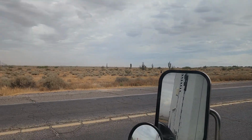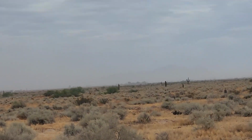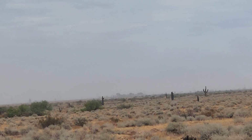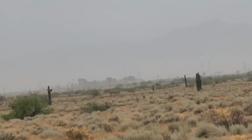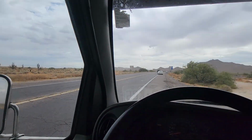So, you can't even see the mountains to the south, really. Oh, might be able to zoom in. That's not them. It's barely just an outline of there. Yeah, there they are. Yeah, we're just dealing with the dust storm and everything else.